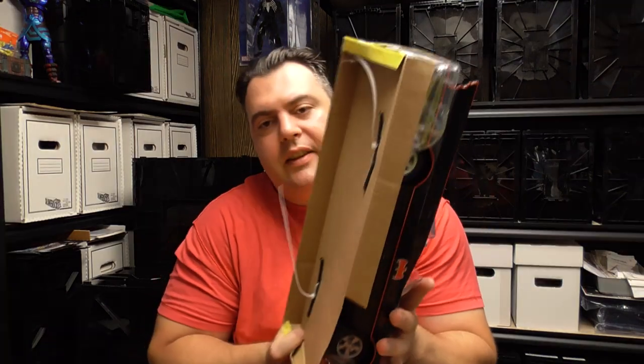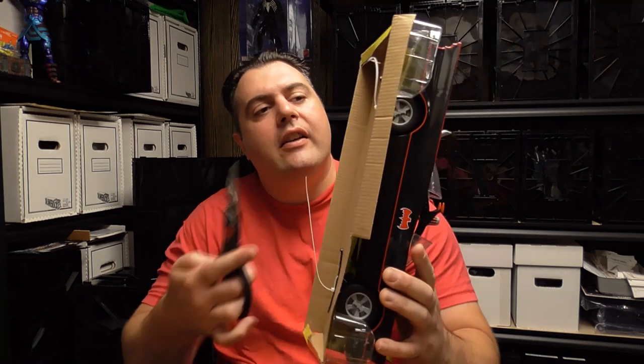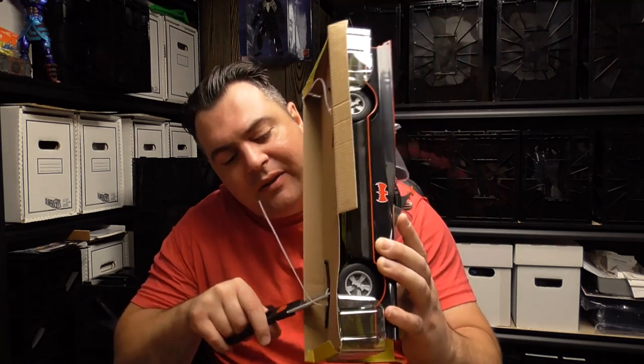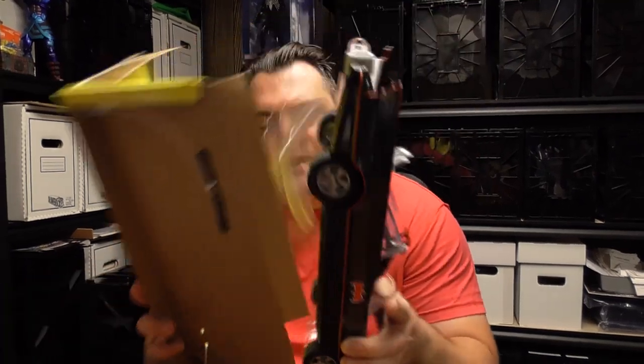So opening this, there's two little tie wrap things here. You've got to snip, and then it should slide right out. If you buy toys, invest in a nice heavy duty pair of clips or scissors. It's always good to have. Makes life a lot easier.